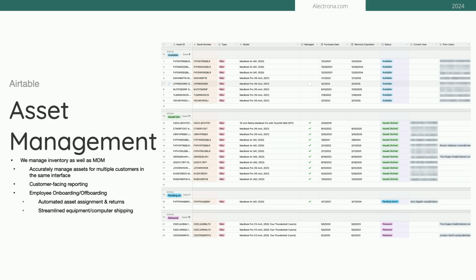We'll track where the devices are in a pending state within transit, because again, we're doing a hardware life cycle, so at some point the device is going to be either set on the user's desk because they forgot to mail it back, or maybe in transit, but we want to track that.